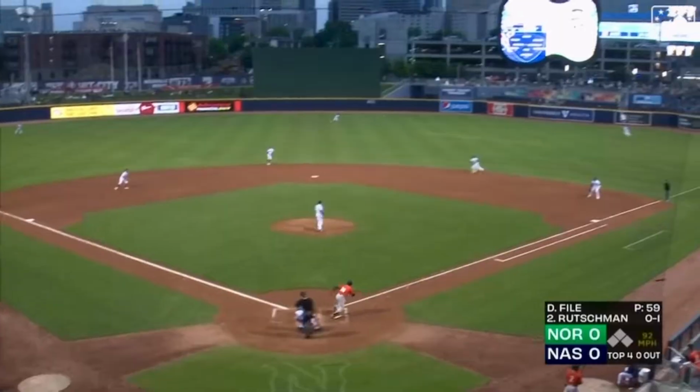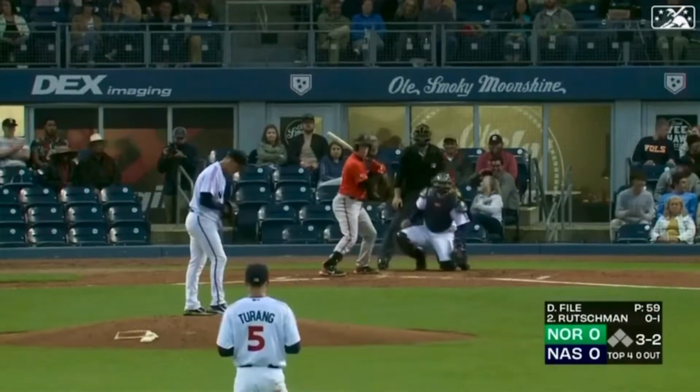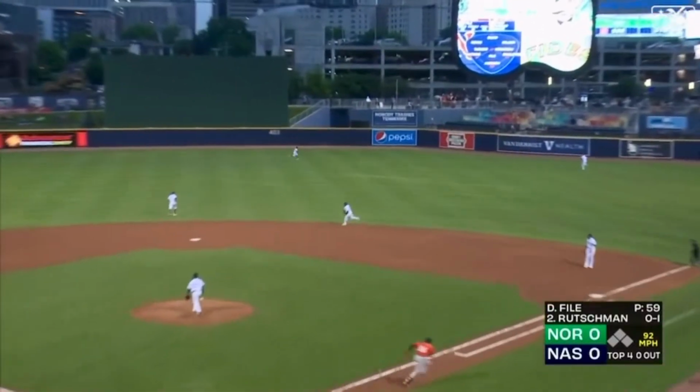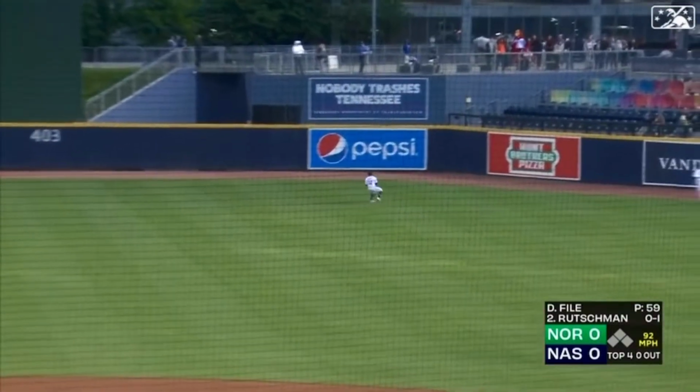Rutschman in the 3-2, lined out to right center for a base hit. Davis will cut it off, get it in quickly.